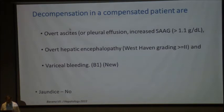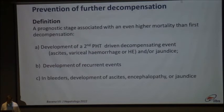Decompensation is overt ascites or pleural effusion. We never thought hydrothorax is a decompensation with a SAAG of more than 1.1. Overt HE grade 2 or variceal bleed. Can you imagine jaundice is not part of decompensation? Lot of debate, but people didn't know what is a normal bilirubin, so they left it. So this is an area of controversy.